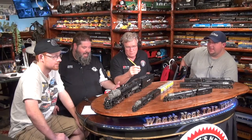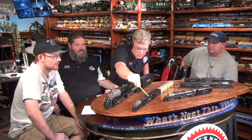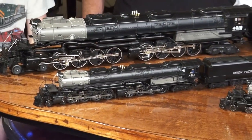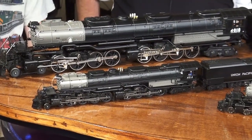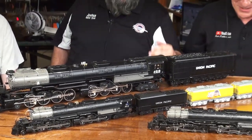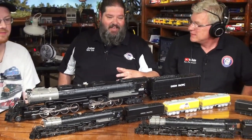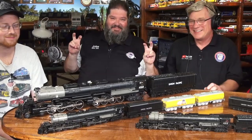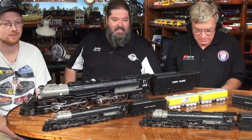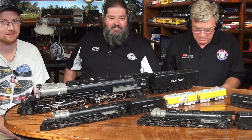The Broadway Limited is great. It's over a pound, and it just pulls. Is that also die-cast? There should be one bunch of pieces, yes. Wow, okay. So that's a very heavy locomotive. I had a little trouble with it when I first got it. I sent it to George at Soundtracks, and he put all kinds of extra bells and whistles in there for me. So thanks, George. But it just runs like a top now. It's an amazing, amazing train.